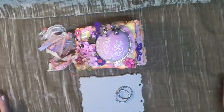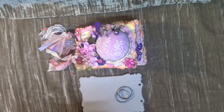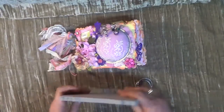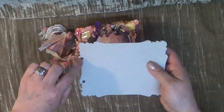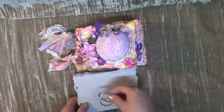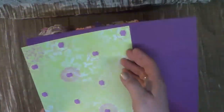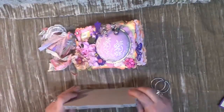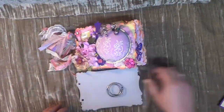Hi my friends, I so forgot to let you know about the kit that will be available at my Etsy. You will have 6 pieces of this chipboard that is already cut, and also pre-drilled for the holes for your binding rings. You'll have 2 binding rings. You'll also have 12 pages altogether, so 6 of this paper and 6 of the cardstock. So you'll have enough to cover the back and the front of your chipboard.